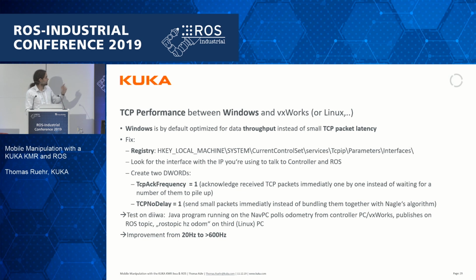Yeah, and one last remark is about TCP performance. We have a lot of people that say, oh, my Windows gets commands very slowly. Windows is optimized for throughput. There are some settings, the TCP frequency and no delay for TCP, that you can set, and then the packet latency is much lower. For example, we could query the odometry from the real-time controller, convert it to ROS, and start a ROS listener on a different PC on Linux and get the odometry at 600 Hertz with this little change. If you don't make those changes, then on the Windows PC you'll only see maybe 20 Hertz.